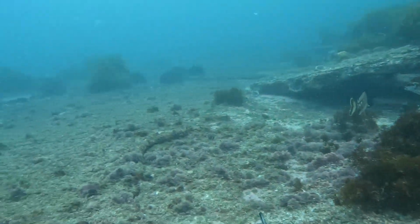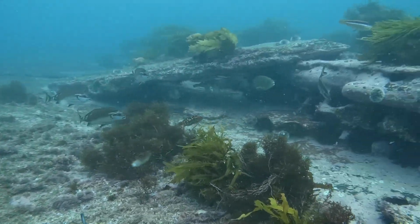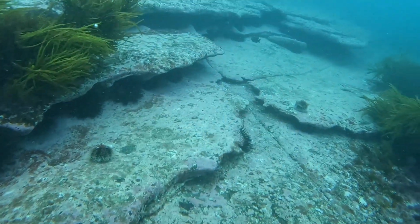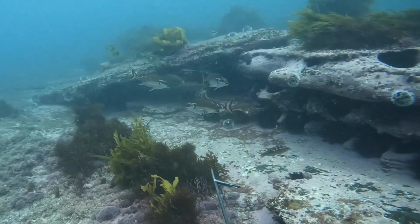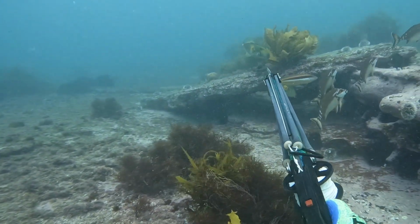Just here I'm eyeing off this 6-spine leather jacket. I don't know if anyone watching this has eaten these before, but they are absolutely delicious. They're a pretty colourful looking leather jacket. I'm just waiting out to see if anything else comes in. They generally don't move too far from when you first see them, but nothing else comes in on this dive and he comes home with us.